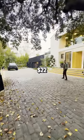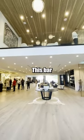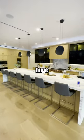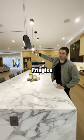This is what $22 million gets you in Encino. This bar has a backlit onyx wall. I would put that on every wall throughout this house. Island is huge. Look at these light fixtures. Almost looks like two Pringles smashed together.